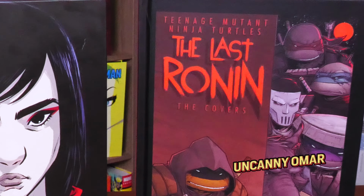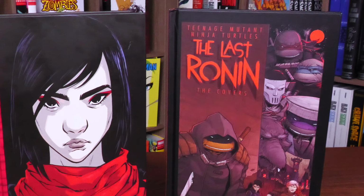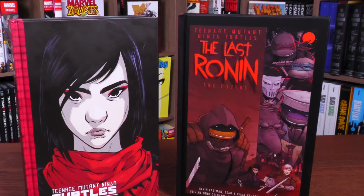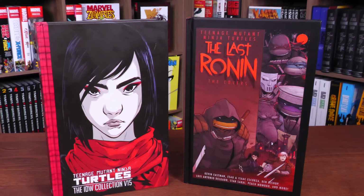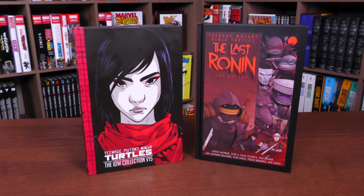And join me today for your advanced look at the Teenage Mutant Ninja Turtles IDW Collection Volume 15 and The Last Ronin, the covers. Both of these are oversized hardcovers from IDW. So let's go ahead and get started.